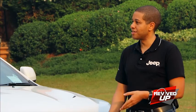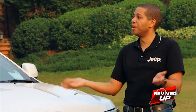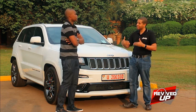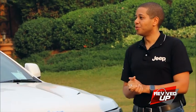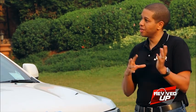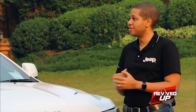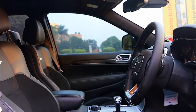This also has the radar system for pre-collision warning. So if you're about to have an accident, it will warn you. If you don't react, it will brake the vehicle automatically. This is a similar system to what we also have on the other brands we sell, like Mercedes. So this is all standard on the SRT. But what about comfort?